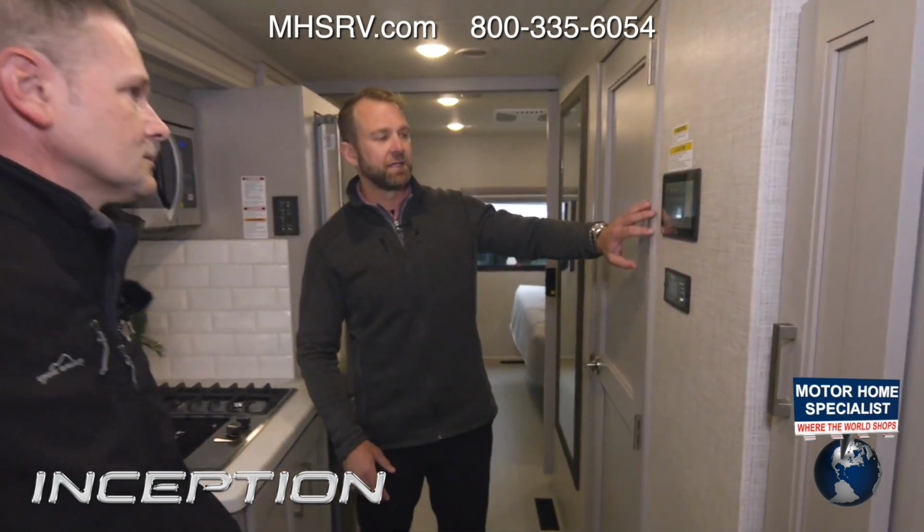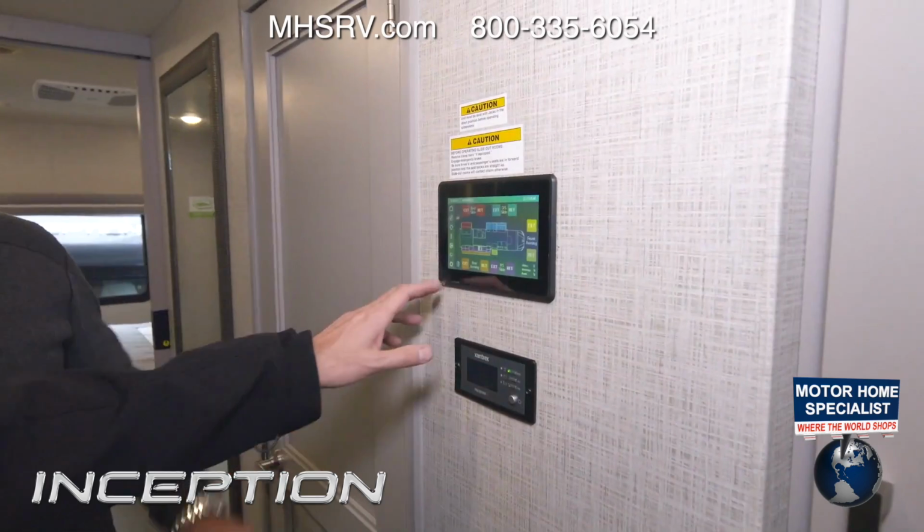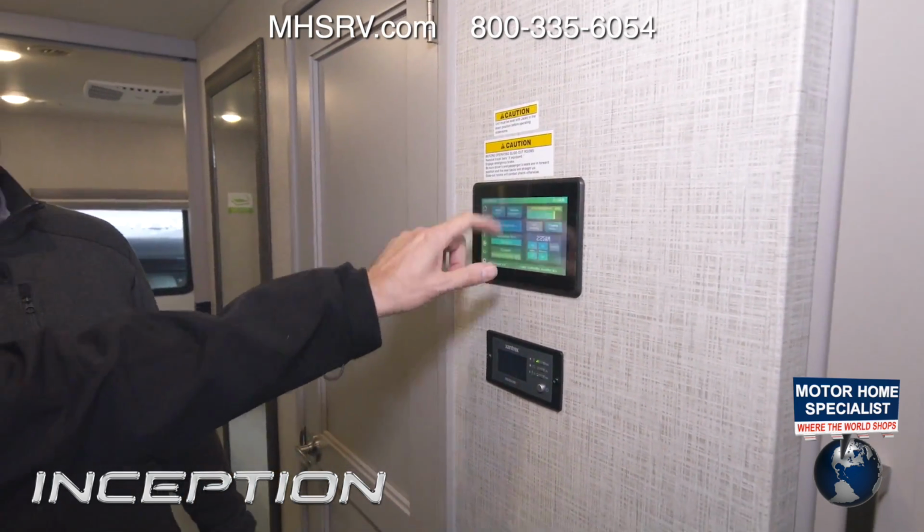With the Firefly system, you have all the same functionality as what you have in the Class A diesels, and we did add another element to this because this has a 100-watt solar panel on board.